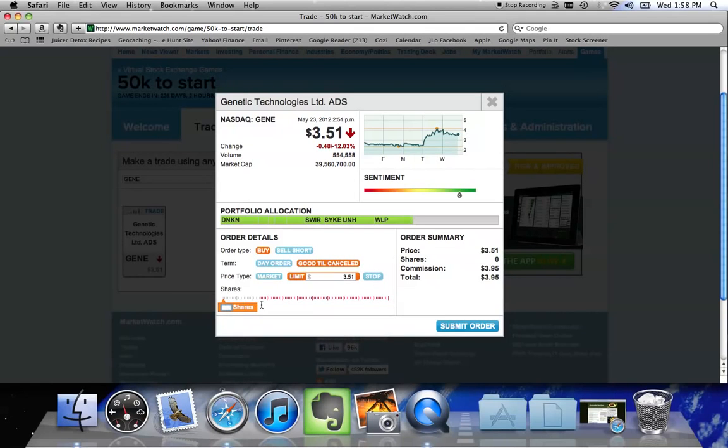Pick however many shares. There is a limit by design. I guess the game only lets you spend a certain percent of your money per one stock. So you might try to buy 1,000 shares of this company and it won't let you, but it'll let you buy 1,000 shares of another. I haven't quite figured out why that is. But anyway, sometimes you'll find if you're trying to buy large quantities of stock that there are going to be limitations at some point. As I typed in 100 shares, you'll notice that my order summary updated.